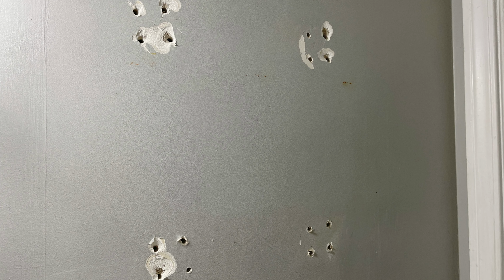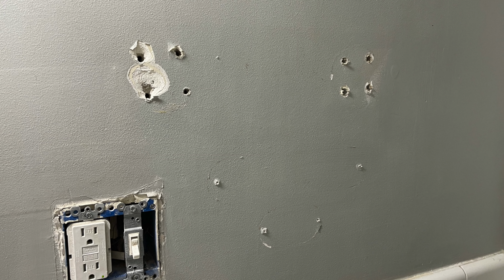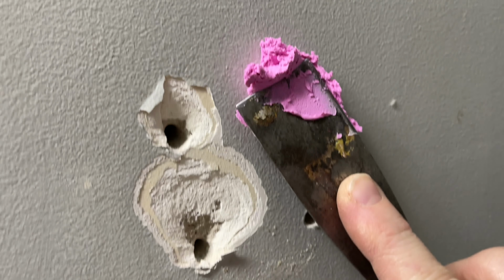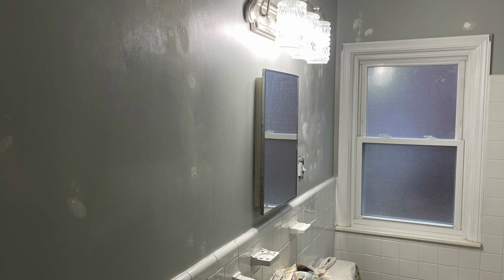Before painting could begin, I had to prep the walls. My least favorite task, but I try to make it fun with a little color changing spackle. This will change to white when it is dry. Once it was all dry, I did have to add a second coat in some spots that had really deep holes. Once everything was finally dry, I sanded it down and removed all the dust. Now I was finally ready to start painting.